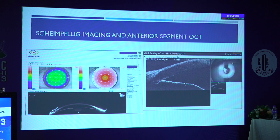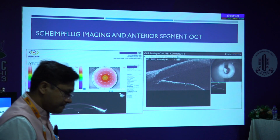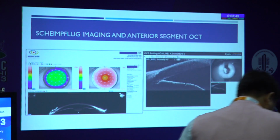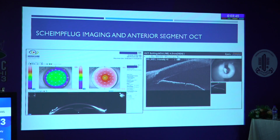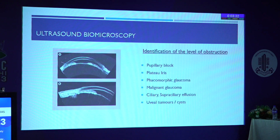Scheimpflug imaging can also prove useful sometimes when corneal edema is very severe and you're not able to do any sort of grading on the slit lamp. And if you have access, there are certain diagnostic modalities like anterior segment OCT and ultrasound biomicroscopy. So whenever there's a doubt about the mechanism of glaucoma, you may use these to rule out secondary causes like maybe a plateau iris or uveal tumors or malignant glaucoma.